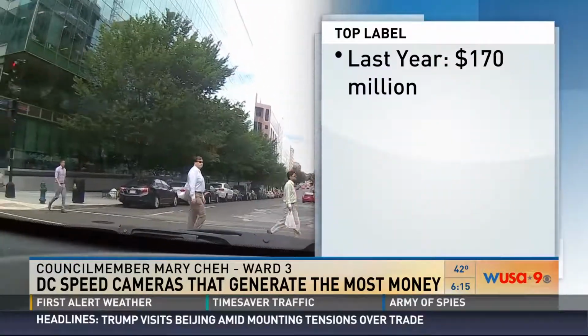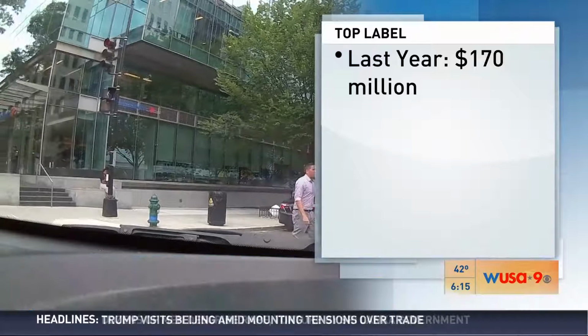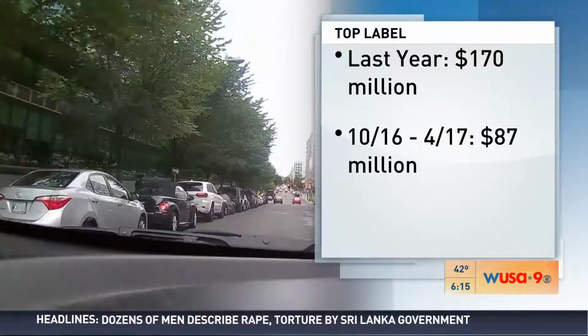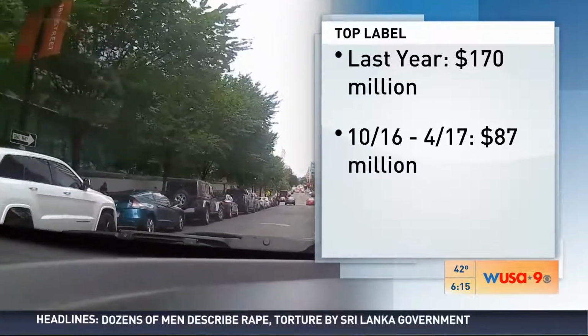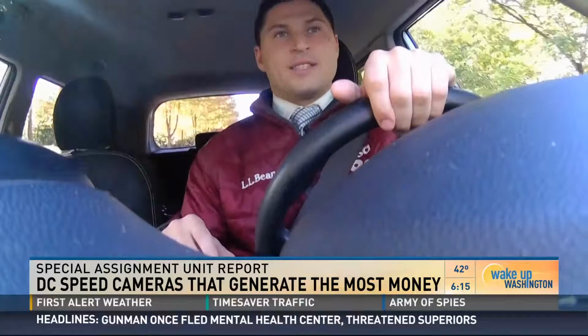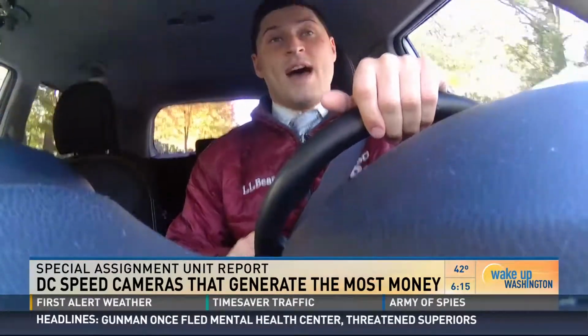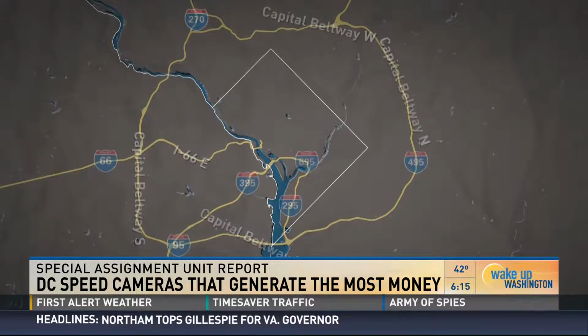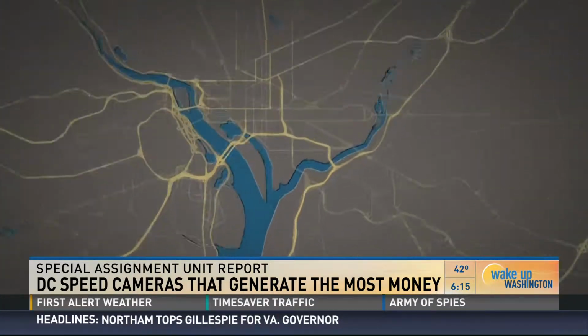Last year, they collected some $170 million from speeding cameras, and in a 7-month period this year, the latest data they're giving us, they've collected some $87 million already. But we wanted to find the top hotspots, the places where you really want to slow down. While I keep driving, take a look at the map. Well, here we are, the biggest speed traps in the city. They've gotten me more than once.